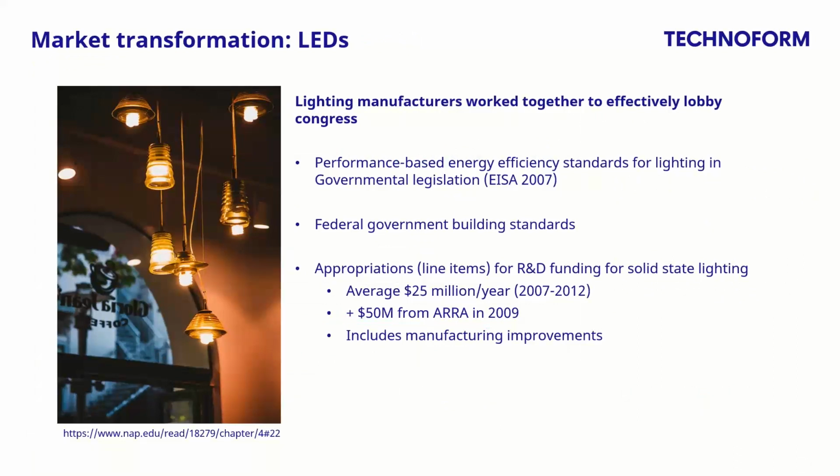I want to talk a little bit about LEDs, and there was significant market transformation there, and you were all probably witness to this. Lighting manufacturers worked together to effectively lobby Congress. They had performance-based energy efficiency standards for lighting in governmental legislation in 2007. They had more stringent lighting standards in federal government buildings. They lobbied effectively for appropriations for R&D funding for solid-state lighting.